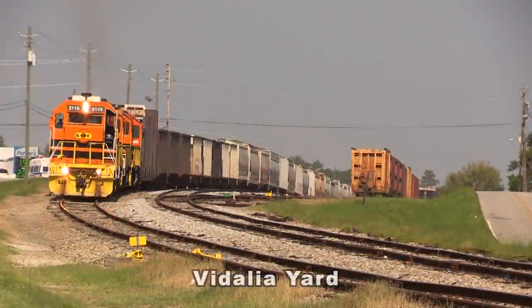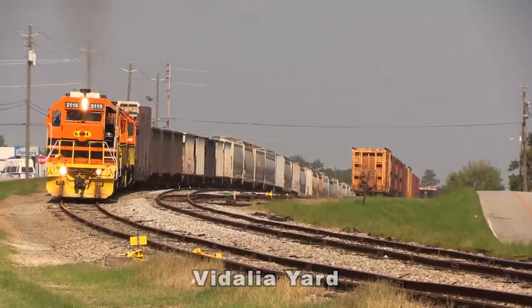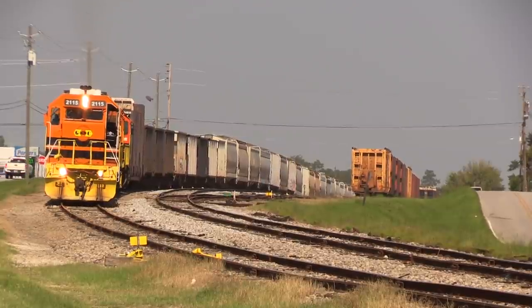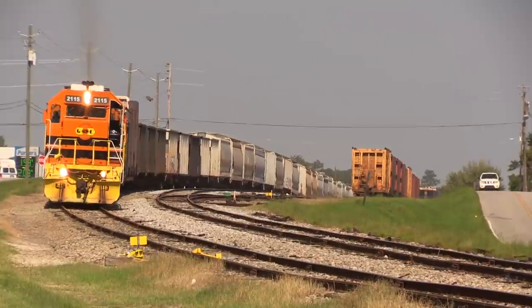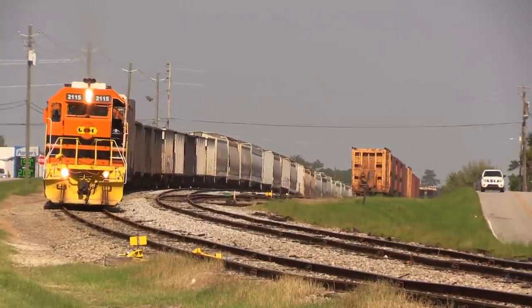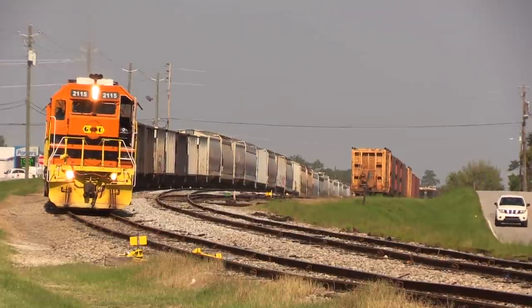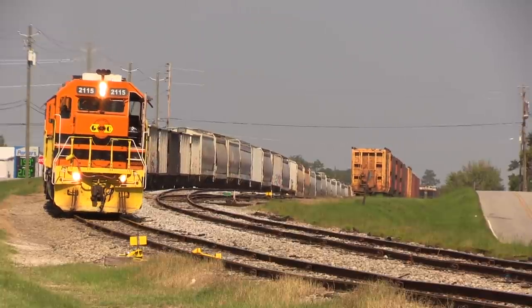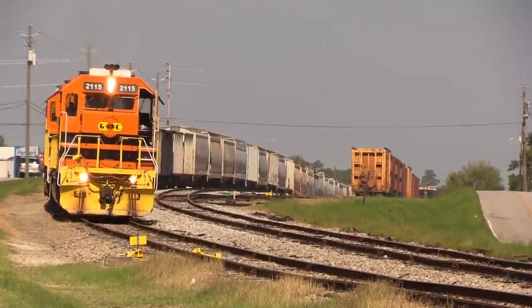Vidalia is where train L781 meets westbound train L782. The two crews swap power at the yard in order to keep power pooled evenly on both ends of the railroad. Vidalia is essentially the halfway point between Macon and Savannah. From Vidalia, L782 will continue east towards Savannah with the power from L781.